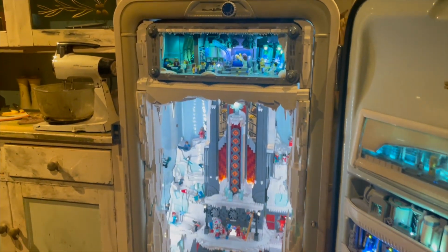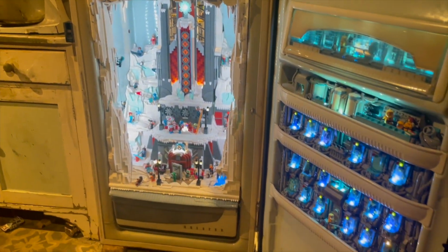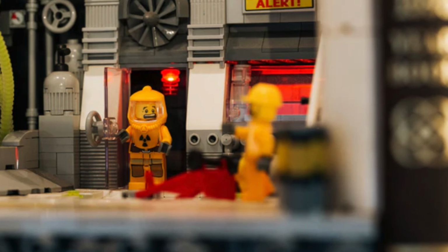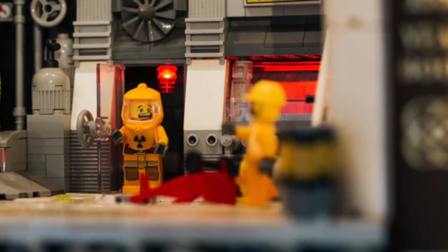And the scene, all of these things had nice scenes surrounding them as well. And just detail everywhere. Lovely minifigure usage. They've had such fun doing it.